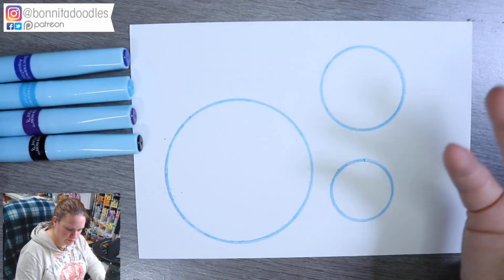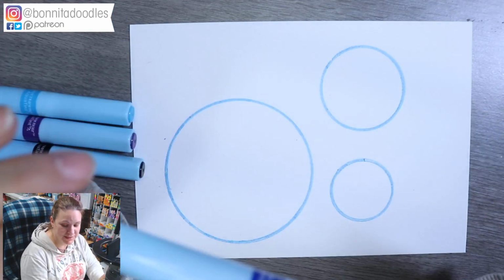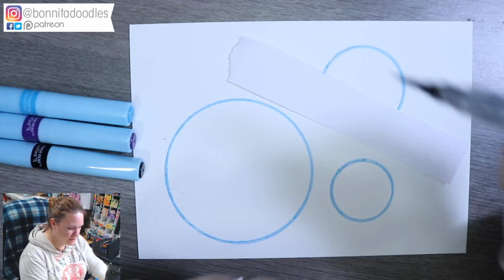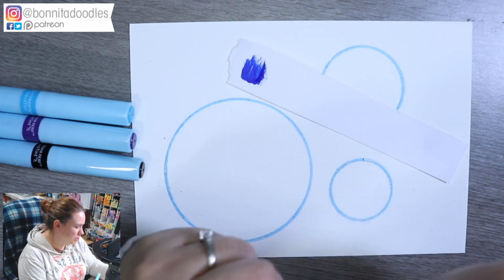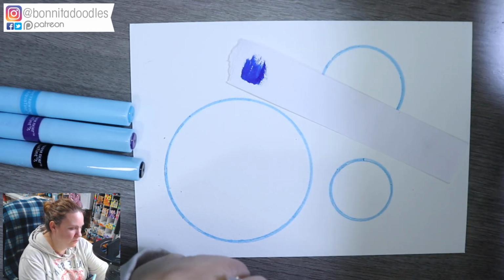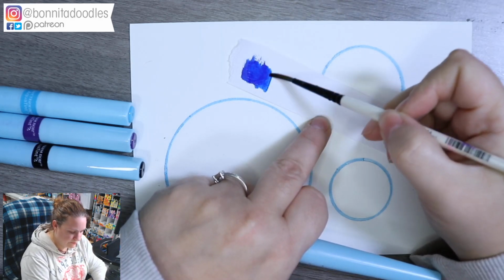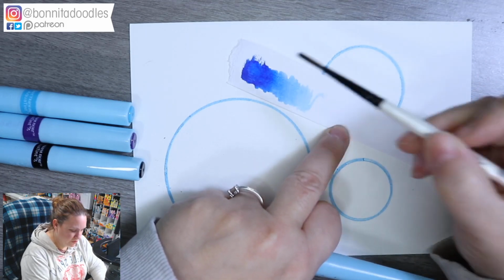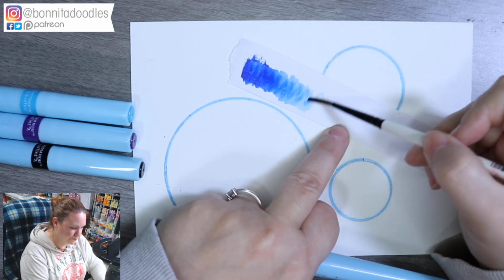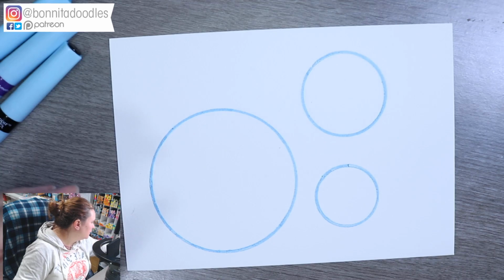So if you are new to watching me, these are Spectrum Noir aqua tints, and you can get sparkle versions as well as standard versions. And they're ink in a pen, which you can then water activate. So with a wet brush, which apparently I can't clean very well, you can then activate them with water, and you'll see how far they go. They go on and on and on. So they're really, really good. They also work well if you're working on pre-wetted paper, which is probably what I'm going to end up doing.